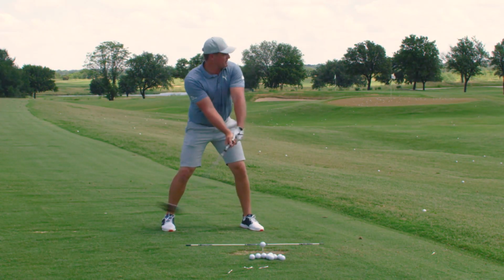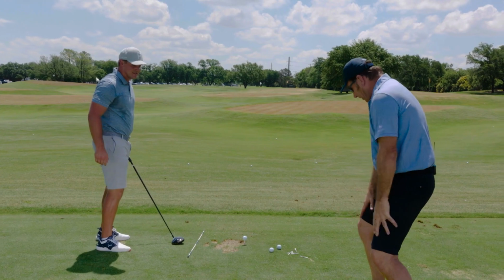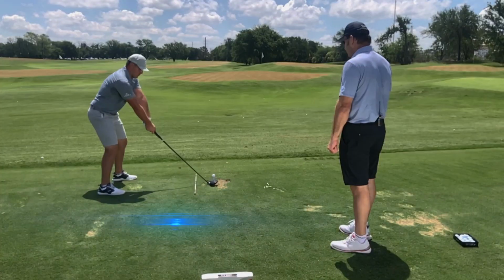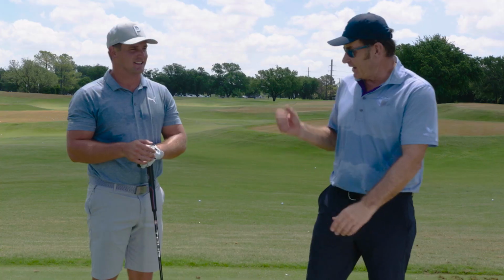Okay, we're gonna pump it up now. Oh, that's right edge of the fairway. You want 195? I'll brace myself. So you sucked in the vortex? Oh, I really went at that one. That went all the way 340. Well, these are 332 carry. Oh, wow.